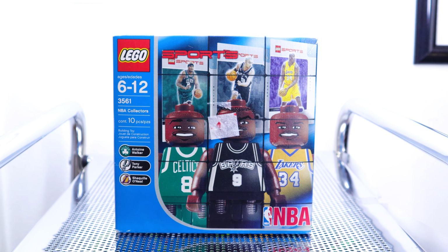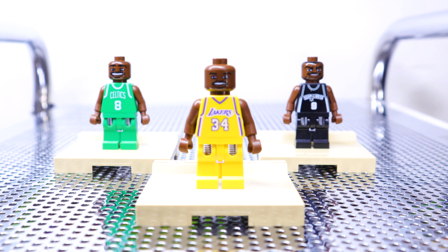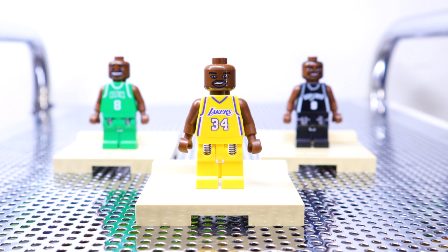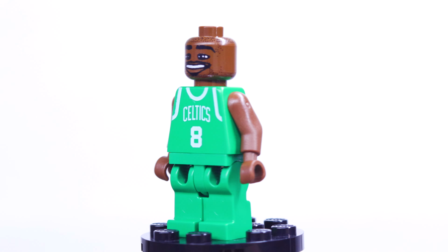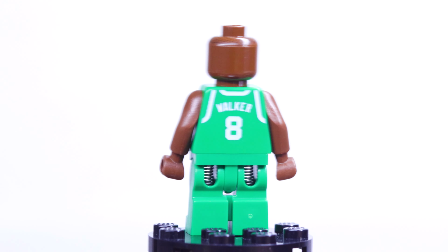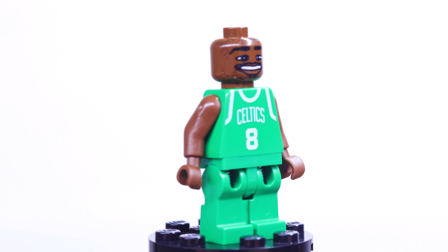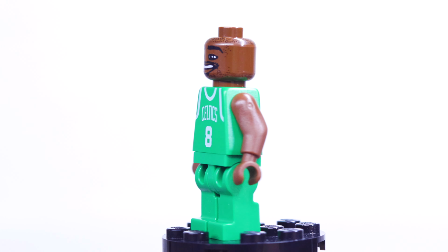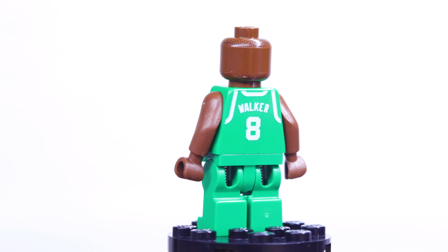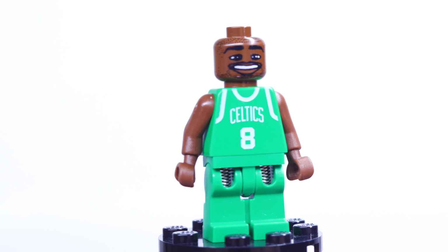Next up, we have NBA Collectors number 2, set 3561, and it's got 12 pieces. Unfortunately, this set gives us our first Boston Celtic. This is Antoine Walker in the road uniform. Listen, I am not a Boston Celtics fan by any means, but the minifigure looks pretty cool. I actually do like how this uniform translates into minifigure form, and you could even use the torso piece for a Kemba Walker figure.